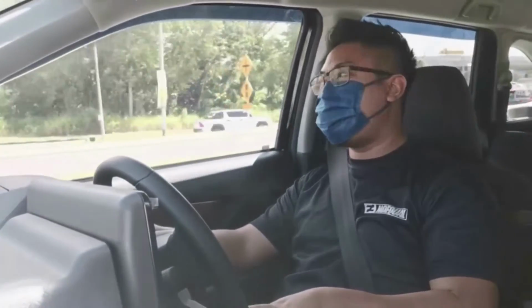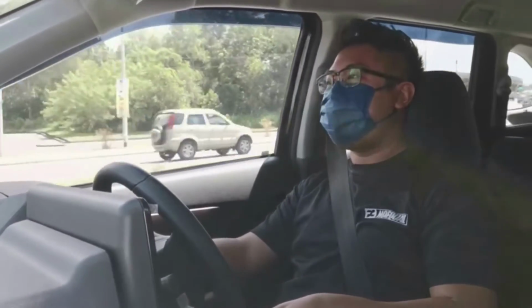So yeah, my overall experience with the Perodua Alza is that it is a much improved car over the old one. So much improvement, and I think it represents great value for families looking for a budget-friendly MPV. It is roomy, it is refined, has a lot of safety features, and for the price, I think it's a very good value car.